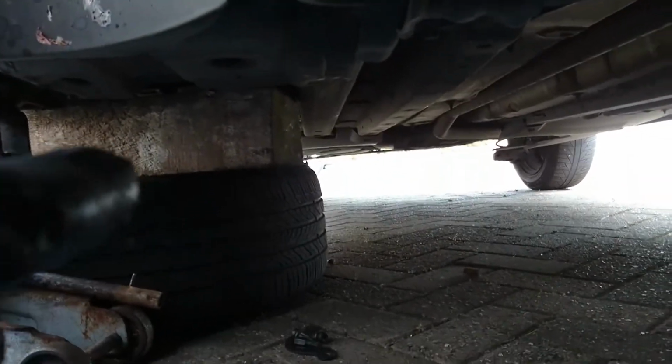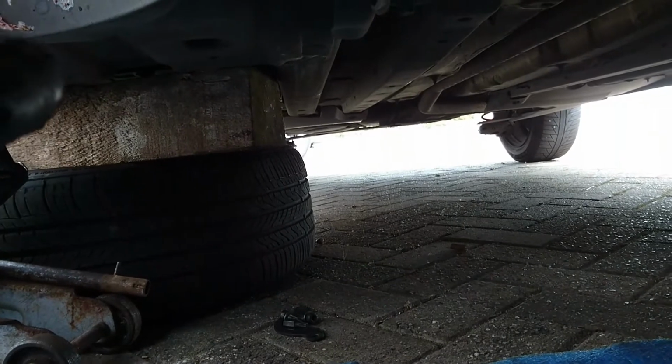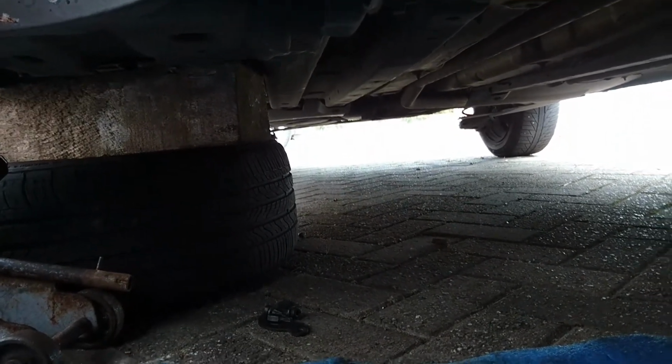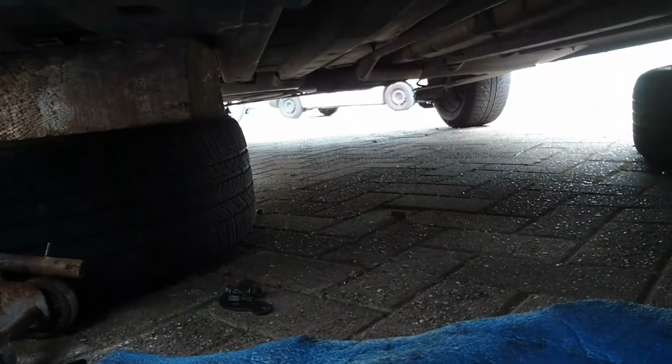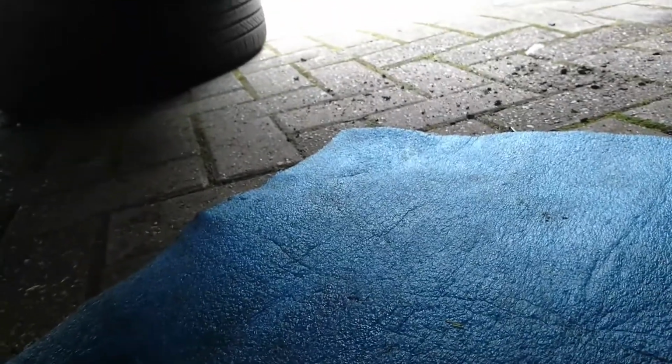As you can see, I've put the wheels and the wooden slippers. These are old timbers that were used on rail lines for the trains. So I got one, I cut it in half. I don't use jack stands because I just don't trust jack stands. They tend to slip, especially where I live. It's like on a cliff, so it slopes. There's no way I can use jack stands, they will slip.